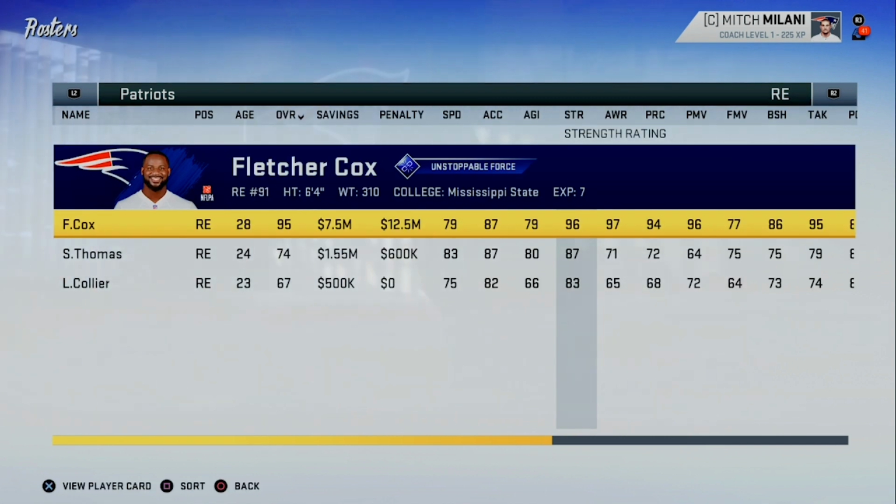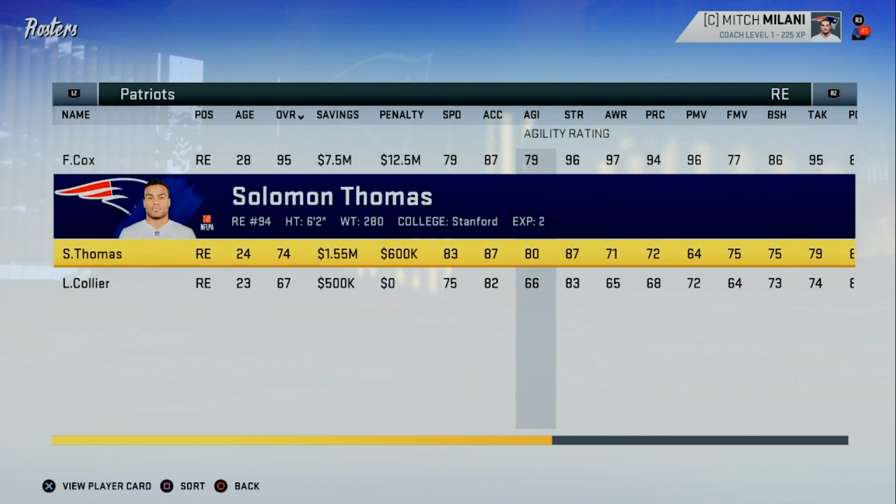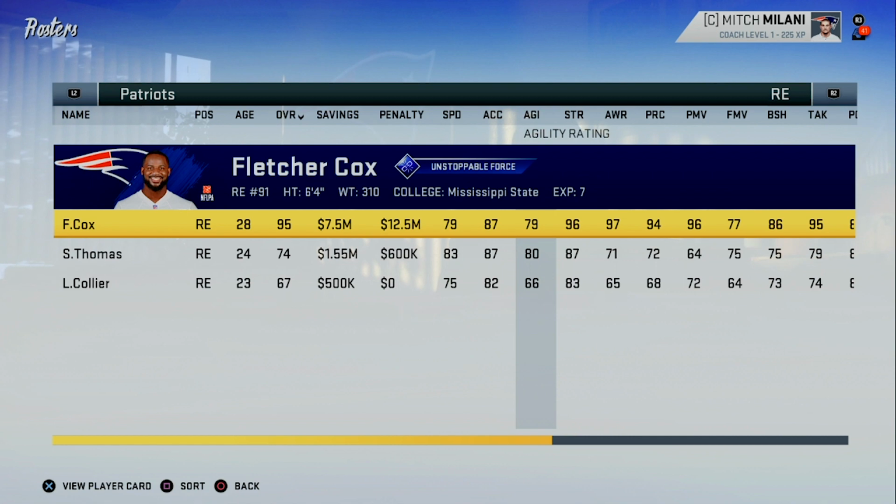Right end, Fletcher Cox. So Fletcher Cox, if you know him in real life, he is a defensive tackle, but I'm going to be playing a 3-4 defense, which Cox usually plays more of a 4-3 defense. And yeah, a lot of my defense is going to be 3-man fronts, 3-4, dollar, that sort of stuff. So Cox, he's 79 speed, but he's also 96 strength.